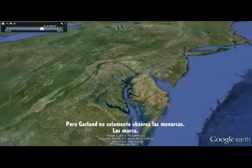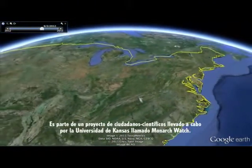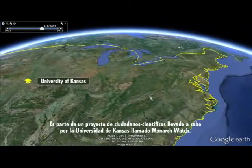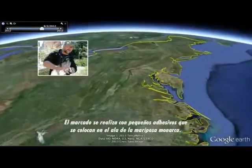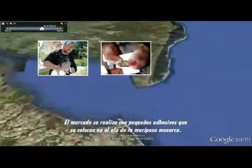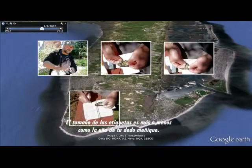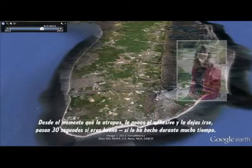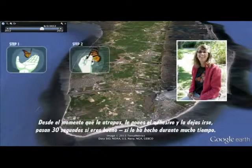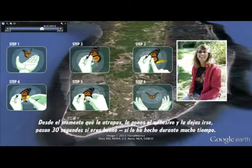But Garland doesn't just watch the monarchs. He tags them. It's part of a citizen science project run out of the University of Kansas called Monarch Watch. The tagging involves small adhesive stickers that are put on the wings of a monarch butterfly. The size of the sticker is about the same as your little fingernail. By the time you catch it, put the sticker on and let it go, it's 30 seconds if you're good, if you've been doing it a long time.